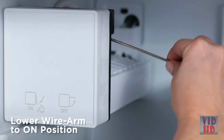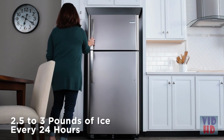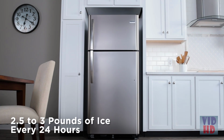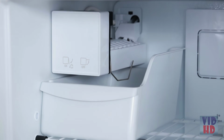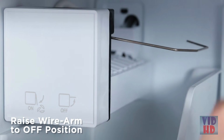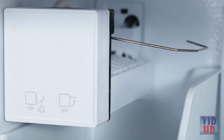Then lower the wire signal arm to the on position. That's it. It should produce 2.5 to 3 pounds of ice every 24 hours, unless it was just installed. To turn the ice maker off, simply raise the wire signal arm until it locks in the off position. It will also turn off automatically when the ice container is full.